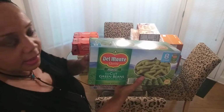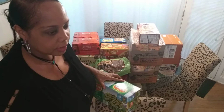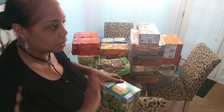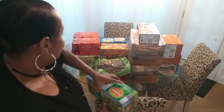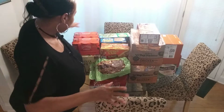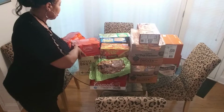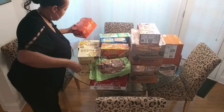Got green beans. And I'm a low carb person. I'm trying to watch my blood sugar, but when stuff hits the fan, I'm going to eat to survive. Just have to exercise. If stuff hits the fan, you're probably active anyway. So you burn off all those carbs. So that's what I'm about.